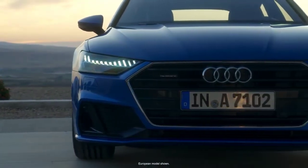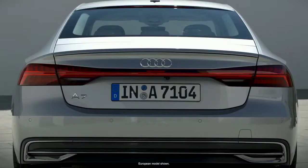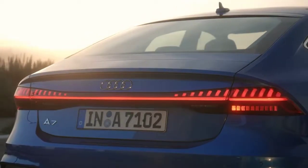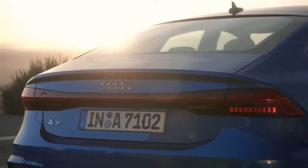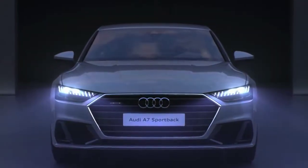Lighting for Audi is something really important. We were really proud of the horizontal line backlight in the back. I think the impression is almost like a UFO if you see it from far away. That element is coming perfectly together with the front light design. I think that is a very outstanding feature of the A7.